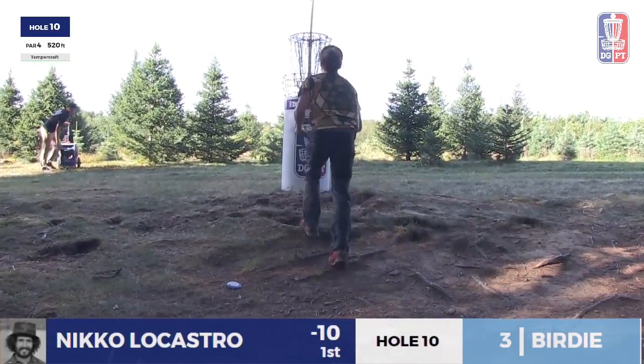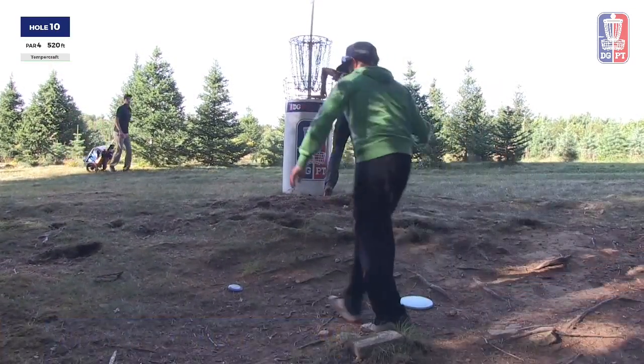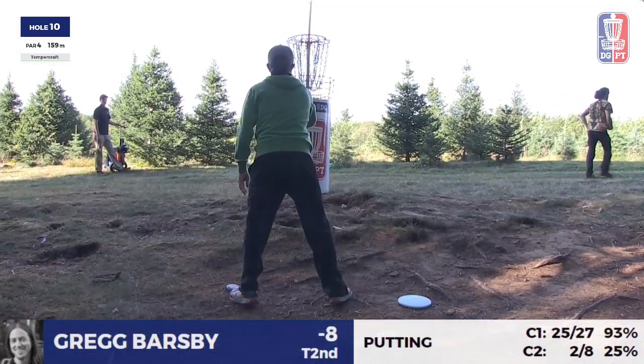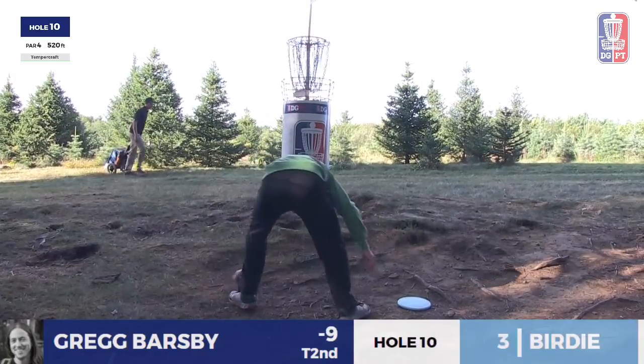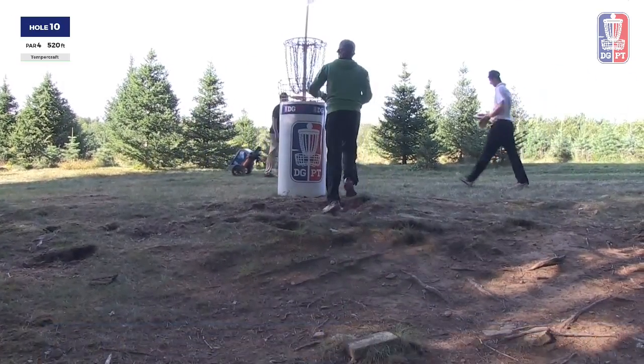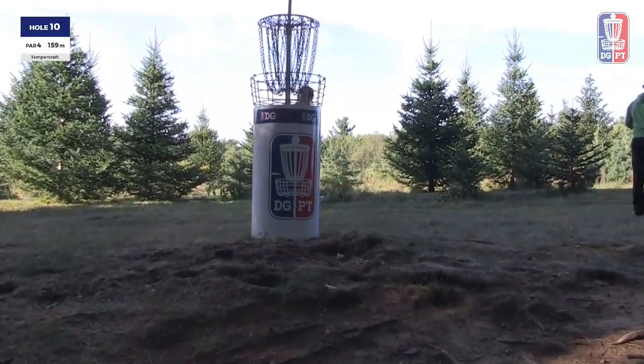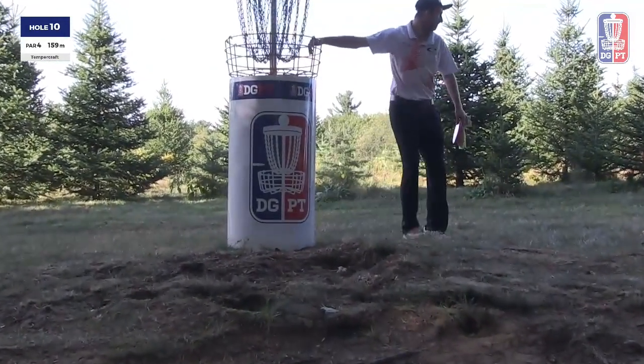Nikko catching his balance there as he's got a slight uphill straddle. And we're going to have a short walk over to hole number 11. Stay tuned right here with the Disc Golf Pro Tour.